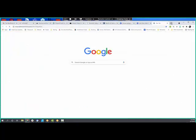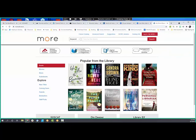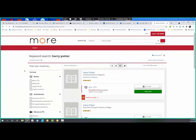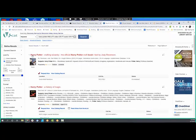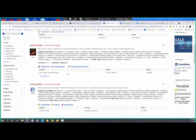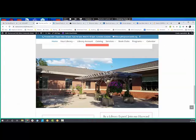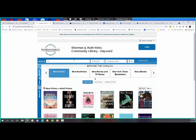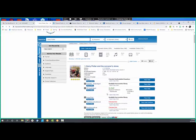Now, if I do one for an IFLS library system library, it's going to look like this. So this is their landing page for their discovery layer. And now I'm going to do the same search for Harry Potter. And this is how the BiblioCommons discovery layer shows items versus the WVLS discovery layer. And thirdly, let's go to Haywood. I'm going to click on catalog. This is the Northern Waters Pica. I'm doing the same search across 3 different discovery layers, and they all show up differently.